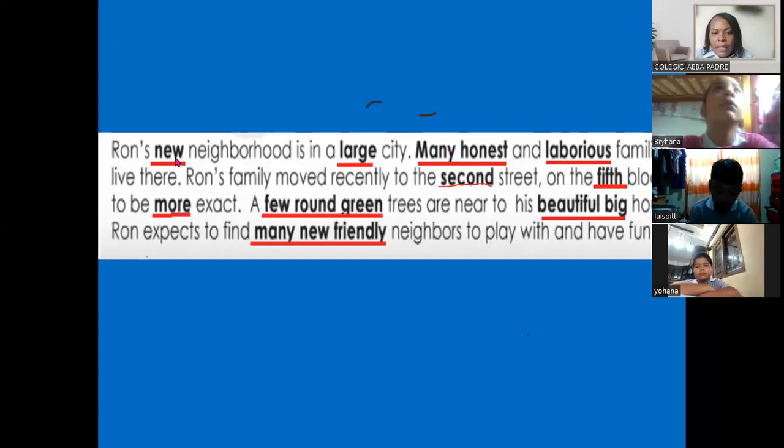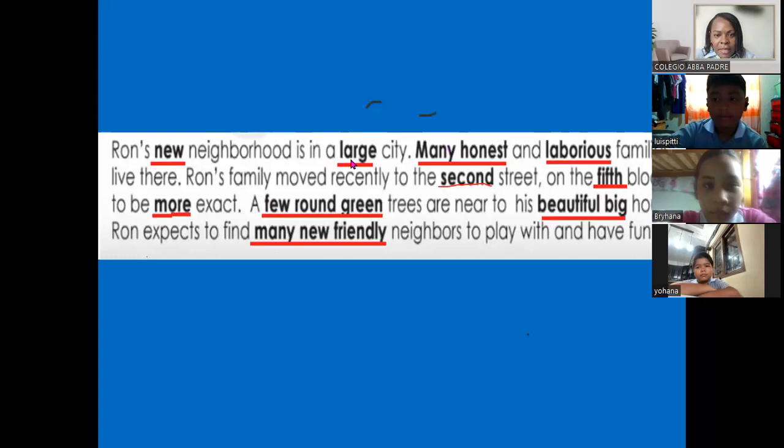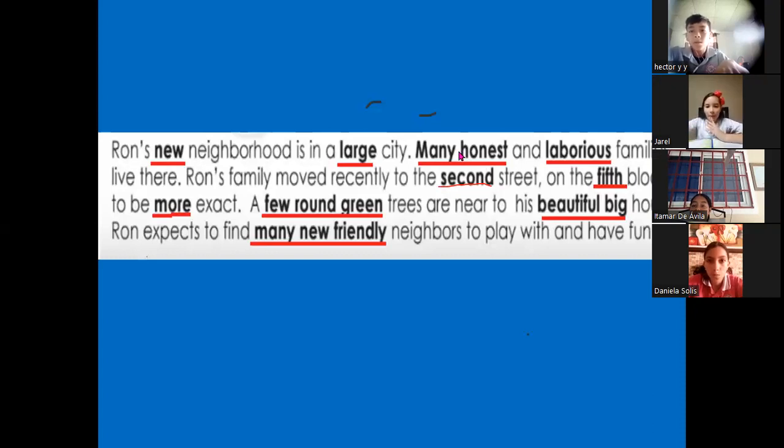For example, please, read this adjective, please. What did it say? Turn on the audio, please. Large. Thank you. Excellent. Very good. Can you read this one, please? Many honest. Honest. Thank you. And here? Laborious. Laborious. Thank you. Very good. Itamar, here. Second. Very good. And here?